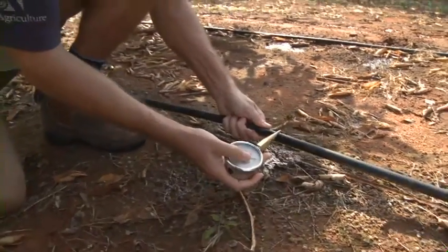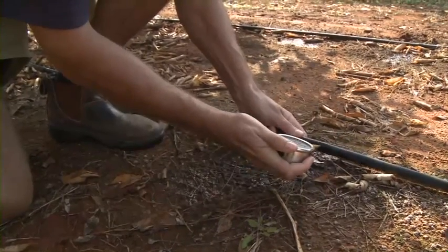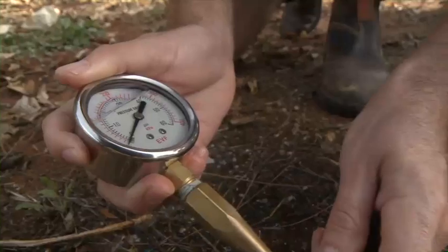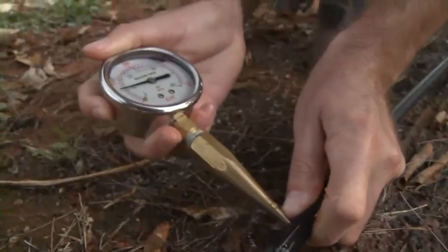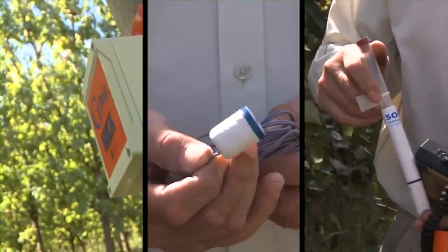So what growers can actually do is monitor how much water is coming out at strategic points within the system. They can measure the pressure as well, and if that's not according to the design, then there can be several things that growers can do to improve it, to make sure that the right amount of water is applied according to its original design.